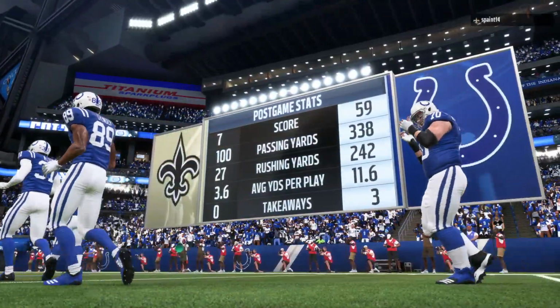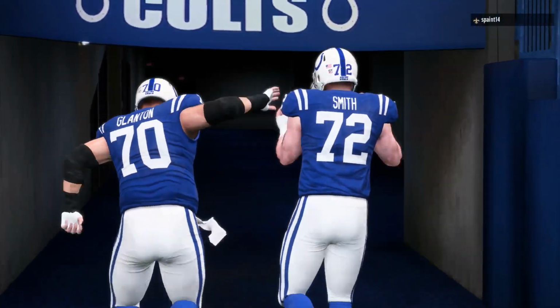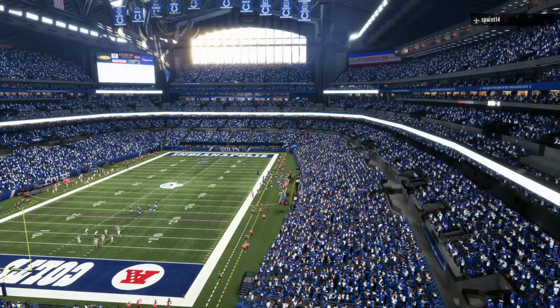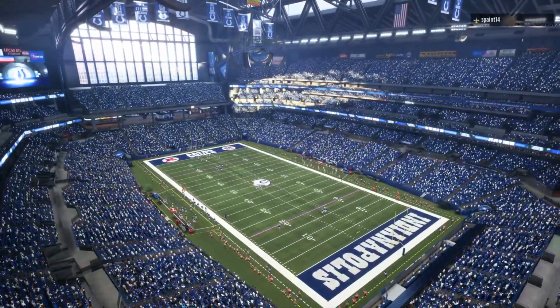So for Indianapolis, they continue to roll as the win gets them to 12-2 on the year. And they'll get another home date next week as the Jaguars will come to town. Meanwhile, for the Saints, their playoff hopes take a hit as they drop to 7-7. And they'll try to get back on the beam next week as they'll head to Tampa to take on the Bucs.